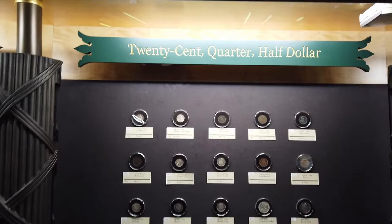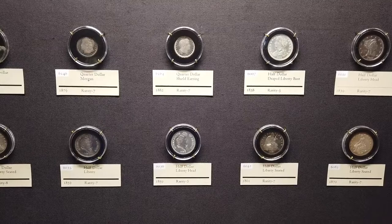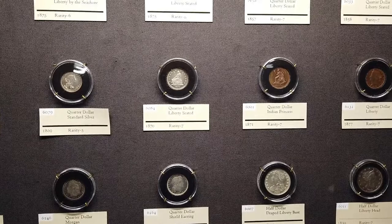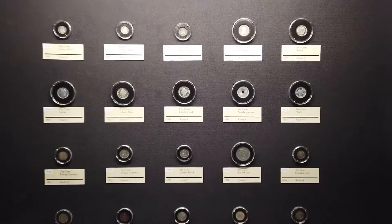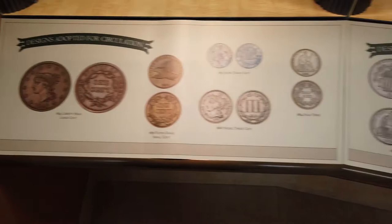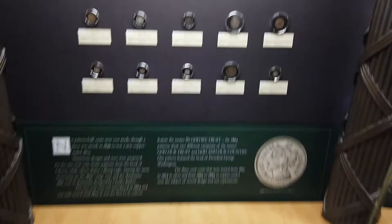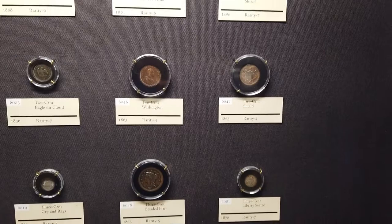It's not every day that you get to see a 20 cent US dollar piece. Here's something truly unique, a 3 cent seated Liberty coin. Yes, the US really did have a 3 cent piece. Imagine that.